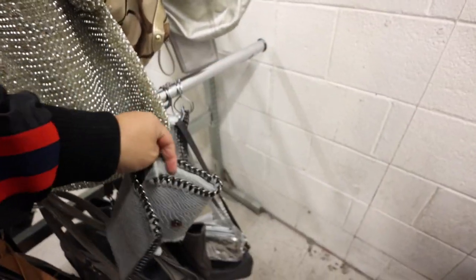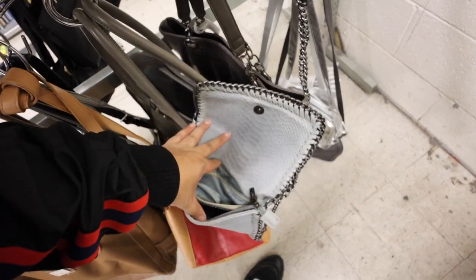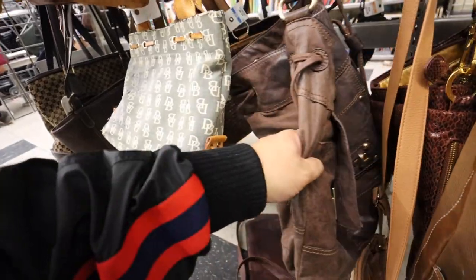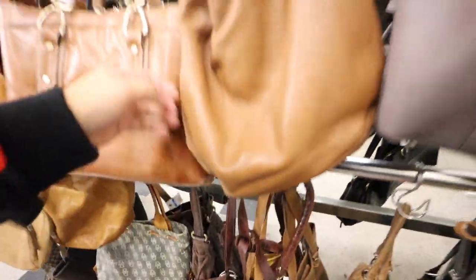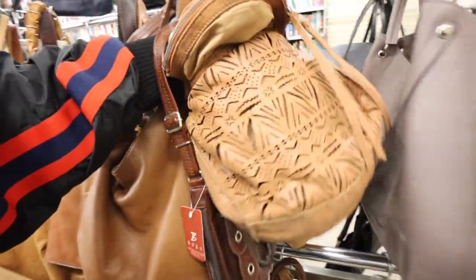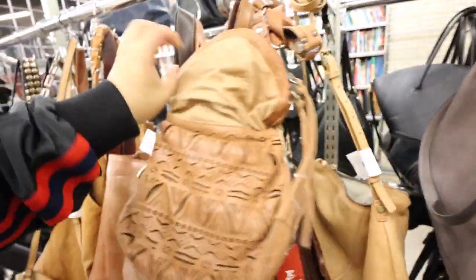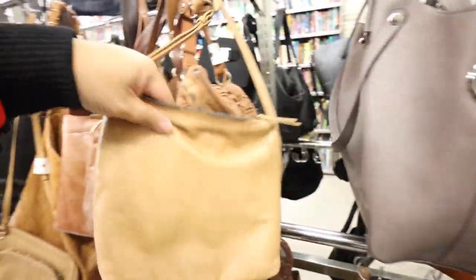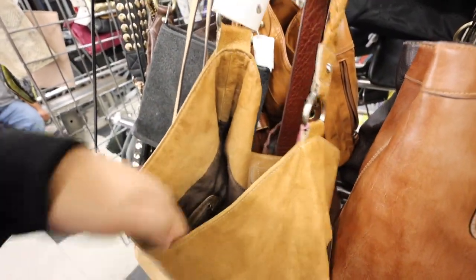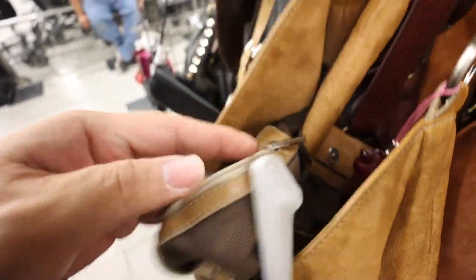What else? What else do we have over here? This is like a Stella McCartney, but I'm pretty sure it's not. Nope, it's Diaz. Oh, that Juicy Couture. Michael Kors. I think this is leather. The sack. American leather. This kind of reminds me of Chloe, but I don't think it is. It is BCBG Max Azria.